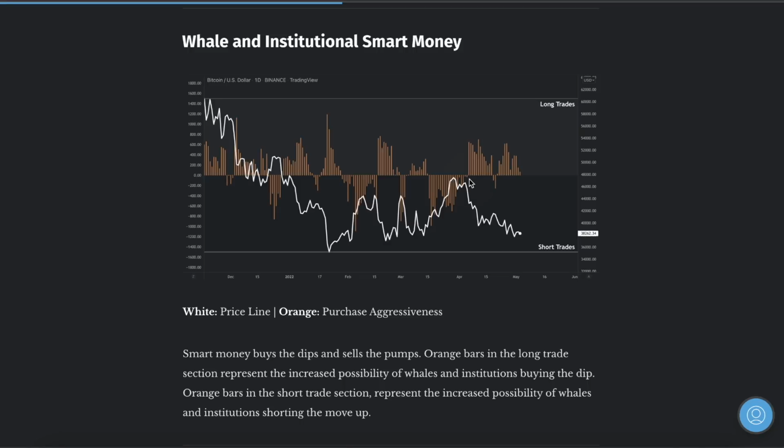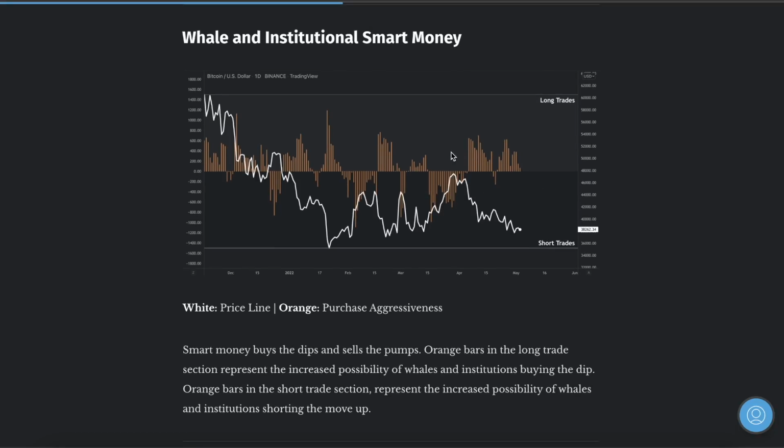What whales have to do is literally, incognito-ish, place different amounts of orders down on the way here. I have institutions watching these videos and they have these metrics right now. I'm talking literally billion-dollar hedge funds. Imagine that they're sitting in their rooms right now, looking at this, and the institutional smart money is saying they're looking to acquire here. They know that when their purchase aggressiveness is looking like this, they should probably put some in here.